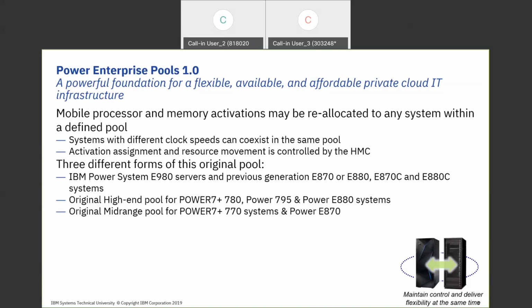But then when we moved into the world of the more current E980 generations, we smoothed it all out. You could have a pool with E980s and also the previous generation of Power 8 servers: E870s, E880s, E870Cs, E880Cs. Any of those could coexist in the same pool and you could move things around as required.